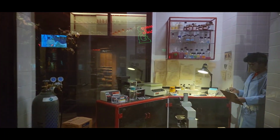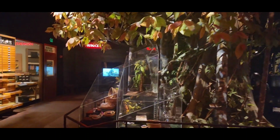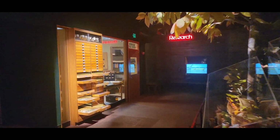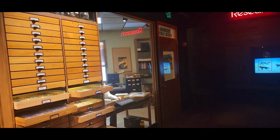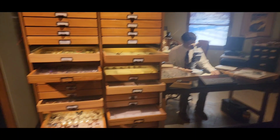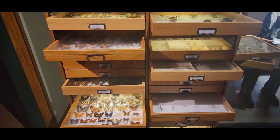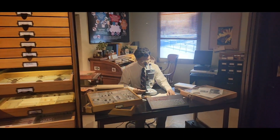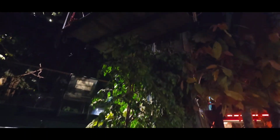See here they have it set up. So this is like the labs that they bring the specimens back to. And usually I enter through the other way, which is actually starting at the dinosaurs that we saw last time. But that's actually also how most people enter. And we're trying to get as much private camera as possible. So as you can see, they actually have this all set up as a rainforest in here. Like you're just walking through.